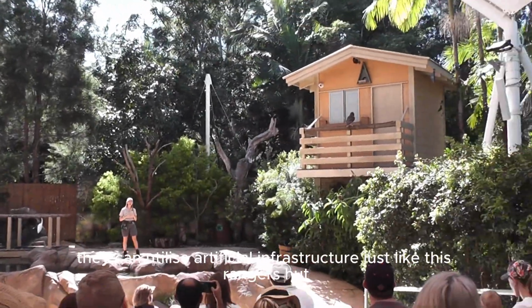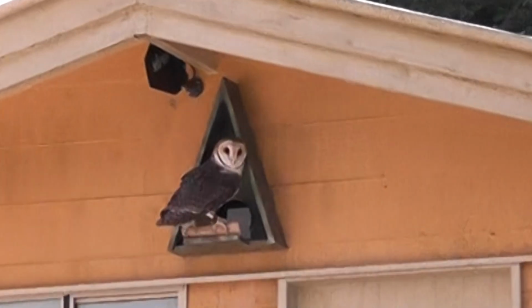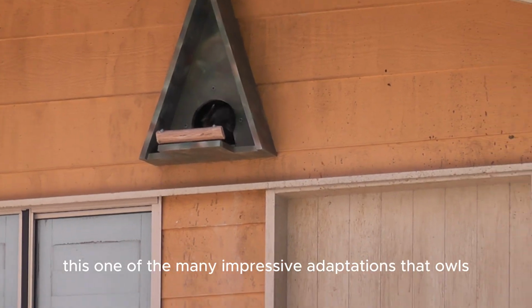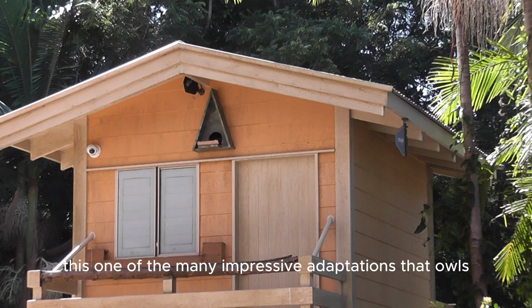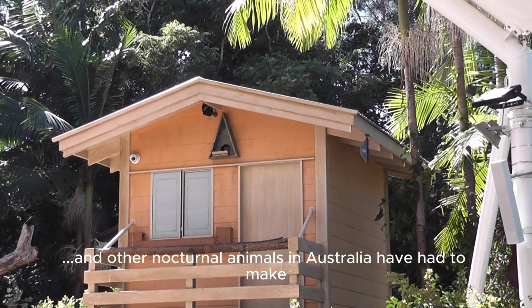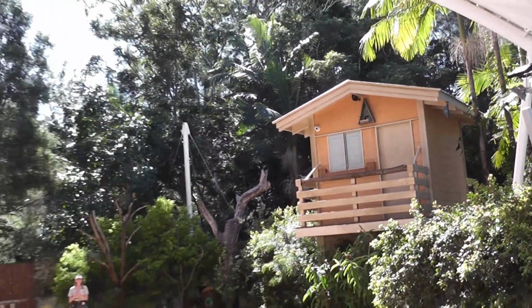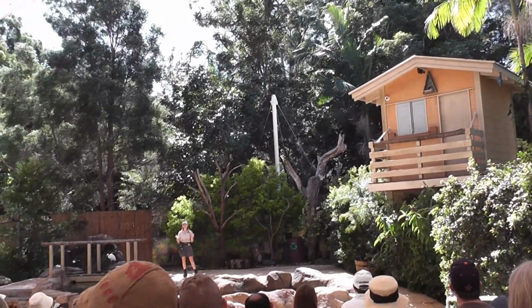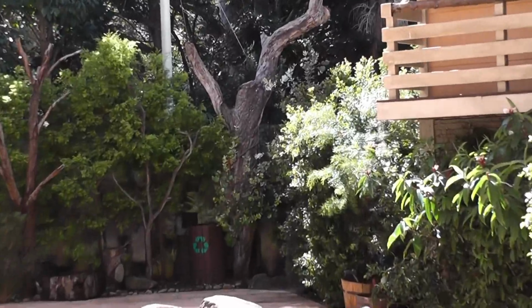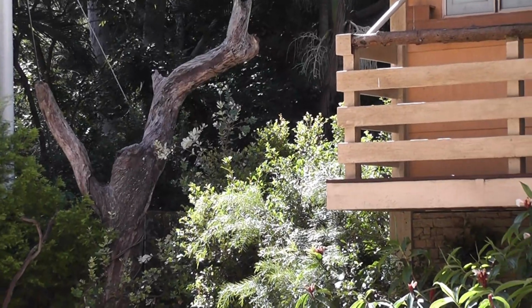And they can utilise artificial infrastructure just like this ranger's hut that you can see here on stage as their home. This is one of the many impressive adaptations that owls and other nocturnal animals in Australia have had to make. Fortunately for those owls, they may be sharing that ceiling space with other items, perhaps a prey item or two. Perhaps tonight we do share our garden with a surprising array of nature's animals.